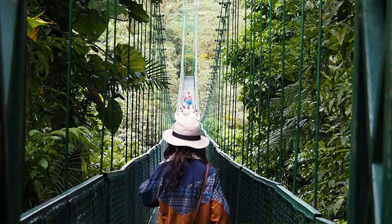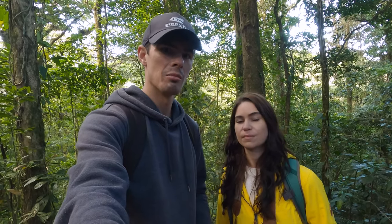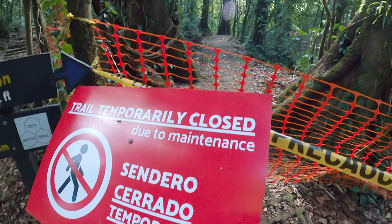Usually to go on the hanging bridges, you need to pay to go into a separate park, like an adventure park or something, which comes with its own cost. But here the bridge is included in the price of admission. However, unfortunately, today the bridge is closed because apparently a tree fell on it and it got damaged.